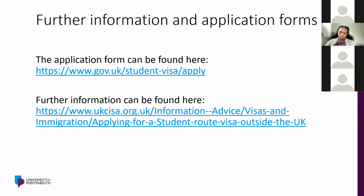And there's also really helpful information and advice on the UKISA website about making a student route application outside the UK. Their information is generic information for students coming to the UK. UKISA are the organisation that provide training for international student advisors. So the information on there is really helpful if you aren't sure who to ask in the institution that you're planning to study at.